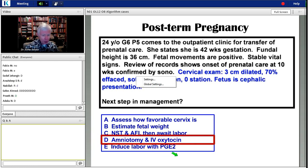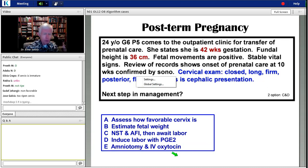Now, notice it has prostaglandin. What would be the only time you'd like to use prostaglandin? The only use for prostaglandin is when you have a cervix which is immature. Okay, why don't we say if it's not ripe, if it's unfavorable? Exactly. You guys got it. That would be the only time. Otherwise, oxytocin.